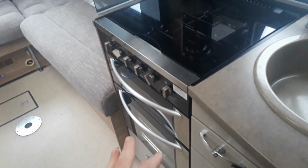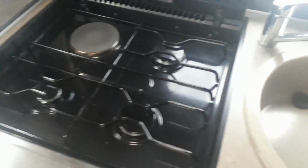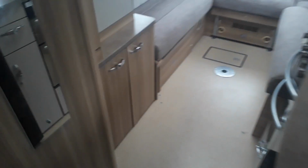A factory fitted microwave, a big 3-piece oven with a separate grill and a hob on top with a proper metal pot rack, 3 gas and 1 mains electric burners. A nice deep sink. I would imagine this came with a clip-on draining board from new, whether it's still with it. Yes it is, there it is, that's nice to see. Only 11,000 miles, she's in very, very good condition.